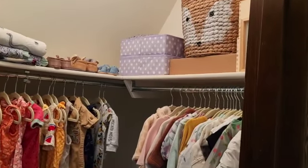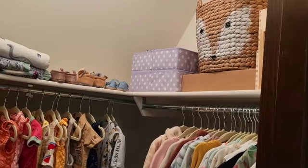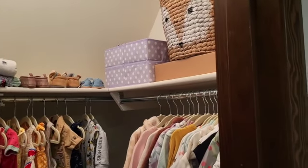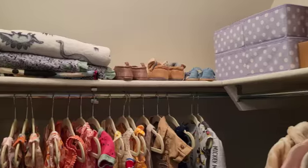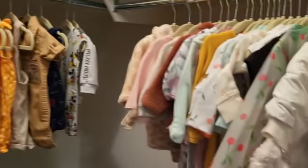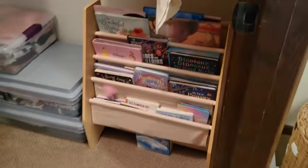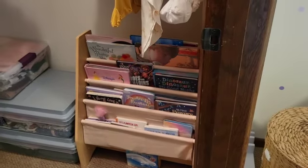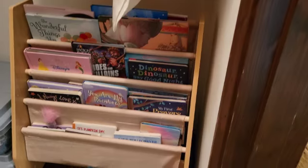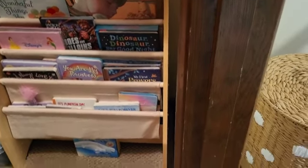I cleaned up some stuff up here and added a few of these leftover bins, just for things like manuals for the outlet, sleep monitor, things like that. She only has a few little shoes, some blankets that are kind of bigger, and then I hung up her clothes. But let me show you, the bookshelf is so cute. These are all the books that are not in her little shelf. And then we can just come in here and swap them out every few weeks, which I like.